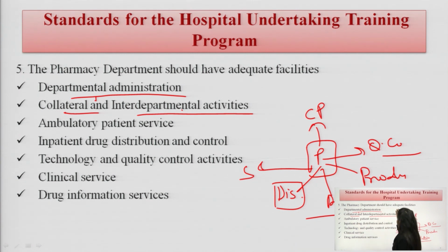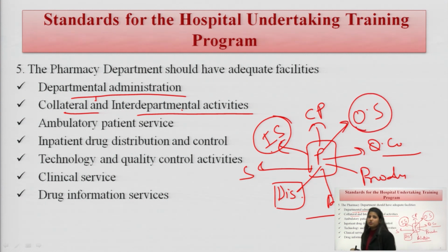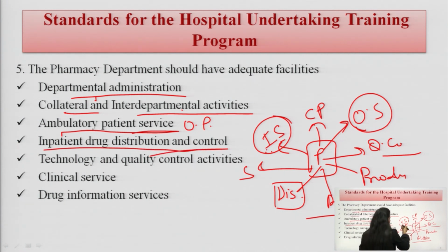Another is, in the pharmacy, there are services we call inpatient services, and there are outpatient services. Inpatient services means the services given to the patients who are admitted in the hospitals, whereas outpatient services means the services given to the patient who comes and goes back home and then comes again for follow up. So these types of services should be given by the pharmacy department. Ambulatory patient service means outpatient. Another, inpatient drug distribution and control. I told you inpatient services should be there in a pharmacy department.